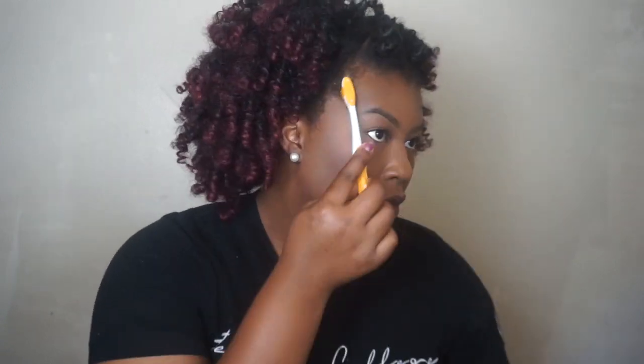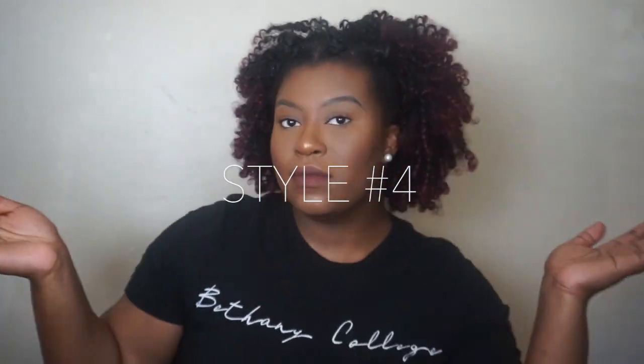Hey guys, so I want to show you what I'm doing here. So, you know, with half wigs, you have a band. What I'm doing is taking a little bit of the hair from the half wig and putting it over the band and tucking bobby pins in. This is very important because it really makes it look like it's coming from your hair. So that's one thing that I've noticed, and that's what I want to show y'all with this style.